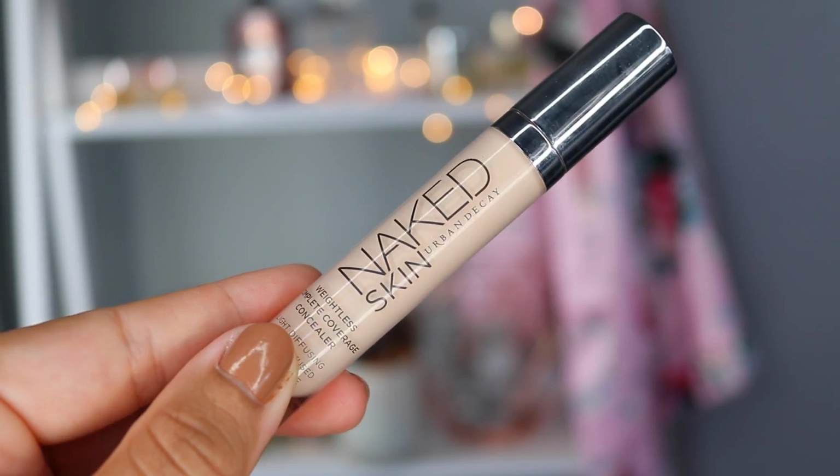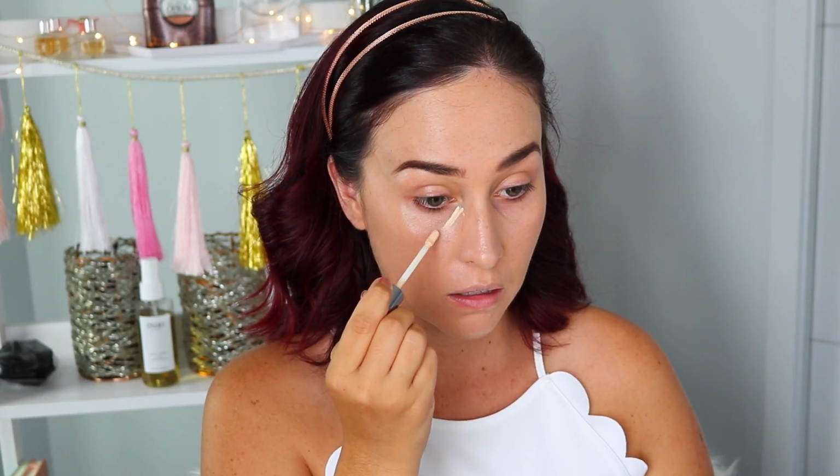And because I know the eyeshadow doesn't have a lot of fallout, I'm going to use the Urban Decay Naked Skin Concealer in Light Warm just a tiny bit, because this is actually quite light for me, but I used it in the video and want to use it again today. So just a little bit, just to brighten my under eyes.